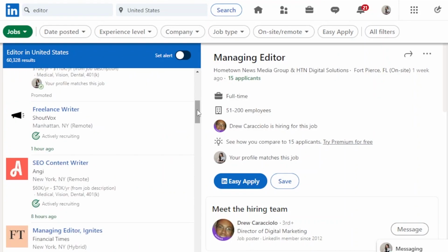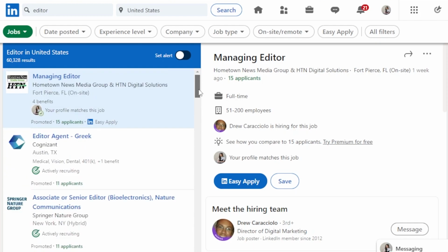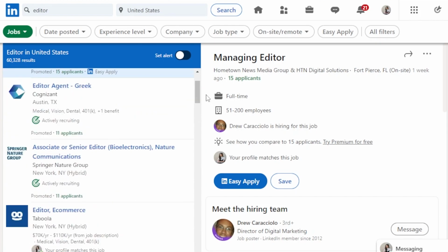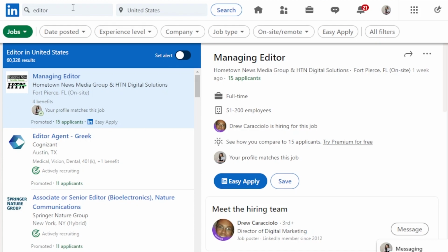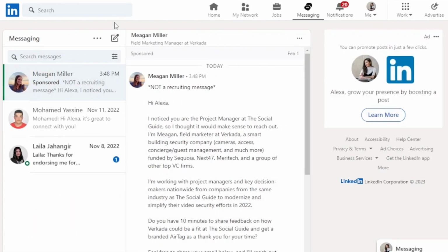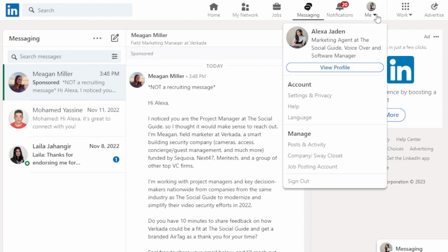On LinkedIn, you can see we have 60,000 plus results for the editor job in United States. That's how big LinkedIn is, and with every job, there are thousands of different opportunities available here. So go ahead and sign up for LinkedIn right now. Finding a job is really easy. When it comes to getting a job on LinkedIn and finding the right job, make sure to be updated and also active on LinkedIn. This is also really important because you will be getting different DMs from different people and you will be able to then communicate with them better.